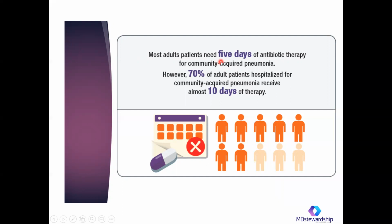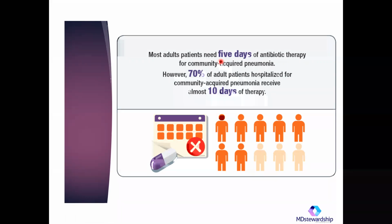And a lot of this, I think it comes from people saying, oh, I know 5 days is what we should do, but this patient was very sick though. Yeah. But even in the studies of patients in the ICU, shorter is better. Shorter is better. And so 5 days is just fine, even if they're very, very sick. You don't have to give extended durations, because these durations are for people that are very sick as well.